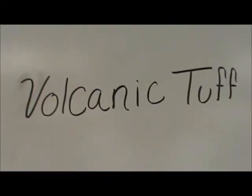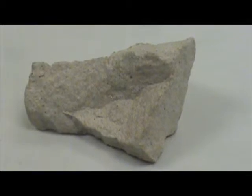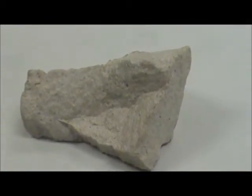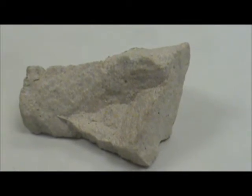Number 5 on our list is volcanic tuff. Volcanic tuff is a light-colored igneous rock. It is also pyroclastic, which means it is made out of volcanic ash and debris.